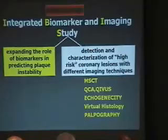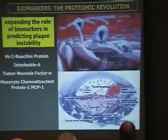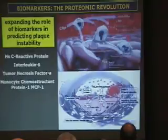We have started and finished a study called IBIS. IBIS stands for Integrated Biomarker and Imaging Study. On one hand, we are looking at expanding the role of biomarkers in predicting plaque instability, and on the other hand, we are detecting and characterizing high-risk coronary lesions with different imaging techniques: multi-slice CT scan, QCA, quantitative IVUS, echogenicity, virtual histology, and palpography.